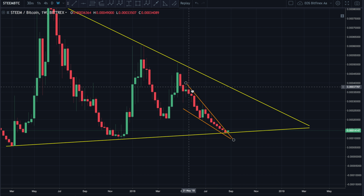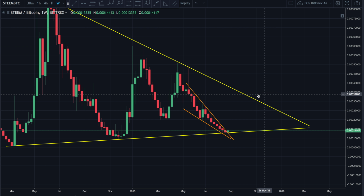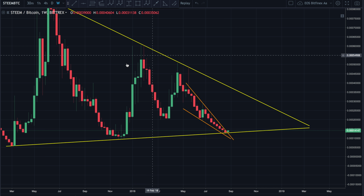As it approaches the apex of this wedge, guys, clearly anytime you approach the apex of a wedge, a breakout becomes more likely. What I'm liking about this, there's numerous ways you can count this, whether you're counting this as a primary wave 1 up, followed by an A, B, all of which is a C correction, or, in my opinion, I think we're looking at a primary wave 1 up, followed by an A, B, C, D, and E within this triangle. In my opinion, that's the most valid count.